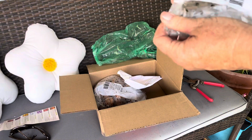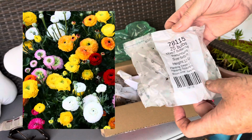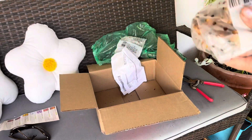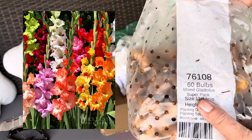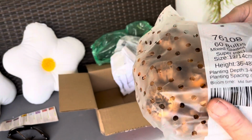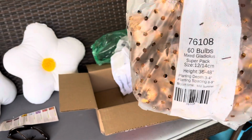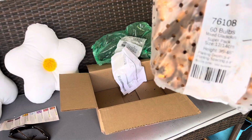This is ranunculus, mixed colors of ranunculus. Okay, so this is a value bag of the mixed gladiolus. You've seen how well the gladiolus are doing in my yard, but they're only on one side of the side yard back there. So I want to add more to the other side so it has a little bit more continuity.